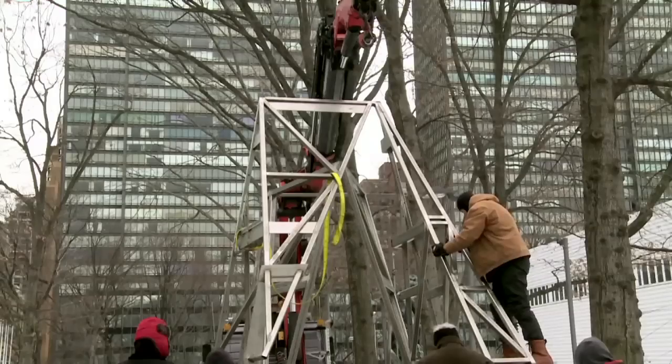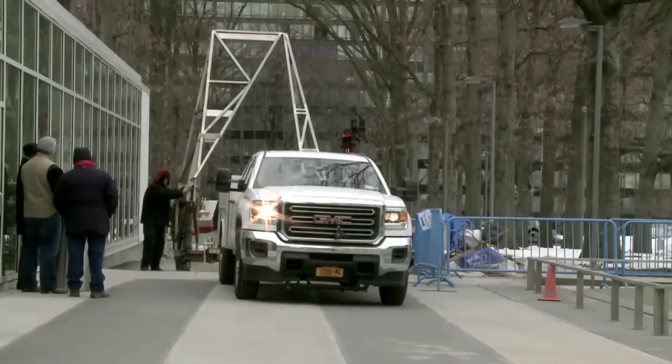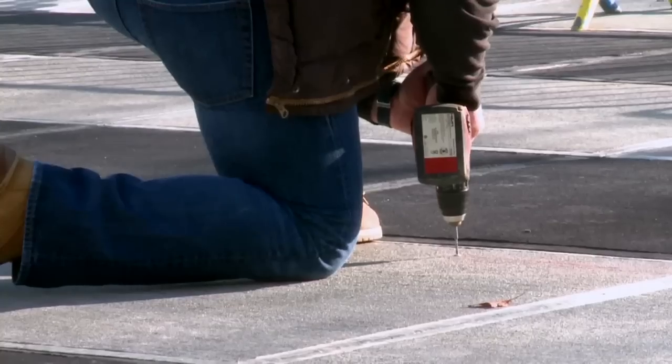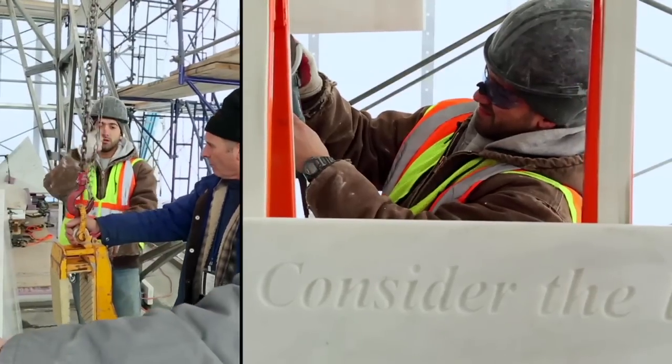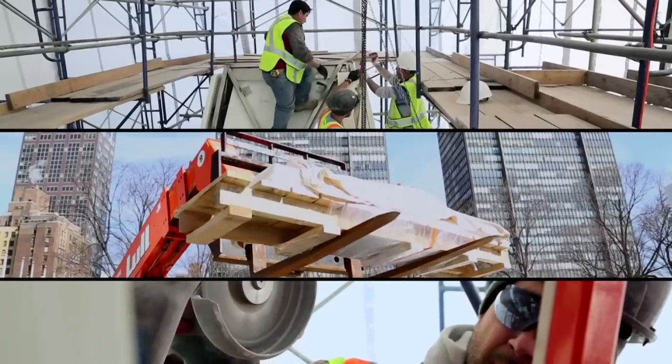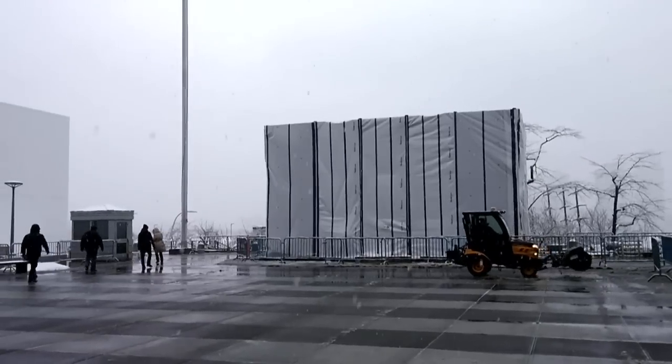At the United Nations, the stainless steel frame, which forms the base of the structure, arrived. Determined to meet the deadline for the unveiling ceremony, construction crews worked tirelessly through extreme weather conditions for 5 weeks straight.